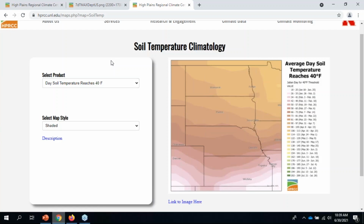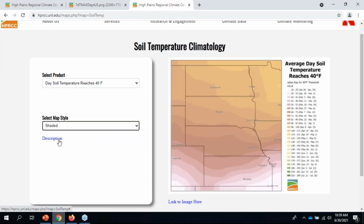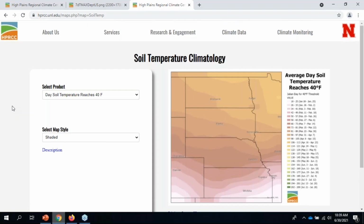We get asked about this quite a bit in the springtime, and it was easy to check individual stations, but we didn't have these nice maps that showed us on that regional level. So we do have shaded and dot maps if you wanted to look at the individual stations that were used. And we do have a description here of how these were put together. So just a little something extra for your toolbox. You never know when you might need it, but I know that for us, it is a question that we get asked. So we wanted to help fulfill that need. Maybe this will help you all as well.